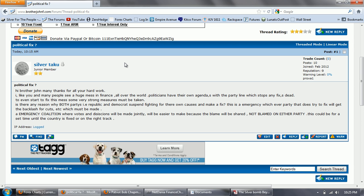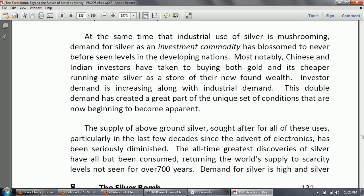So I wanted to head back to the Silver Bomb again and read some more on this fantastic book, and I'll again cover where you can order it. But let's jump back into the Silver Bomb. This is from page 133. I'm just going to read a little bit of this. This is going into the fundamentals of silver.